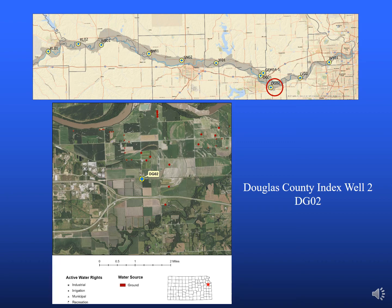Now let's go downstream a fair distance to Douglas County, Index Well 2, between Lawrence and Eudora. That's the easternmost part of Lawrence to the west in the photo, and the western tip of Eudora peeking in on the east. The well is about 1.6 miles south of the Kansas River and about a mile north of the much smaller Wakarusa River.